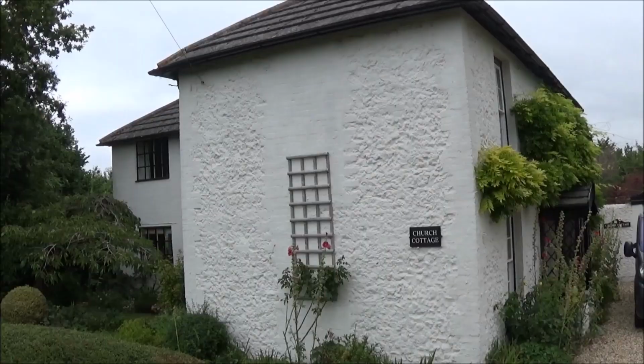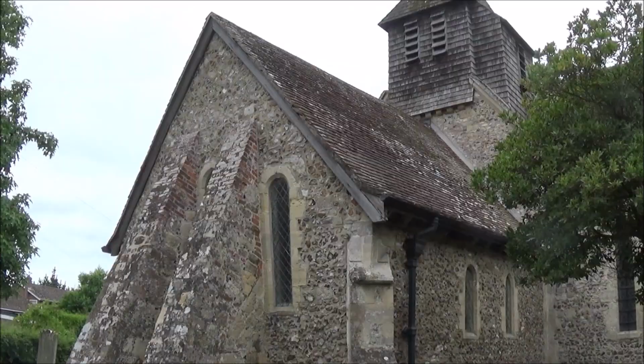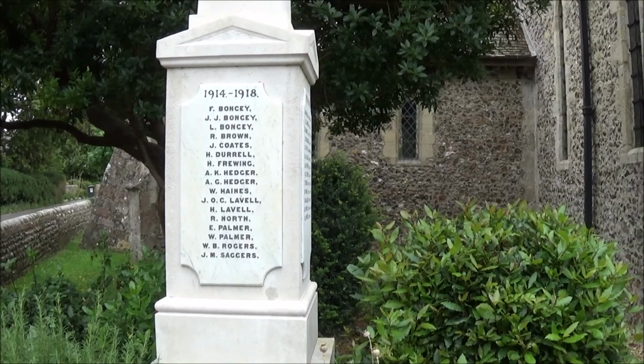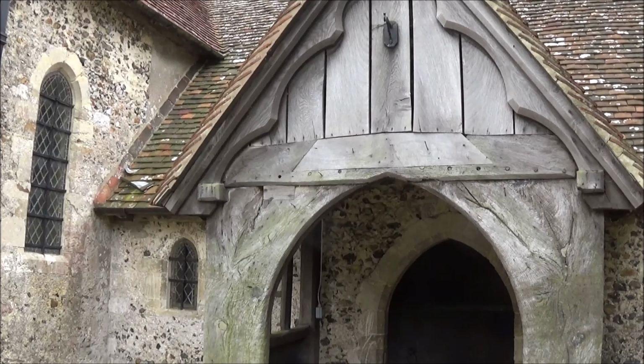So just as we pass Church Cottage, we come upon St Peter's Church. So let's take a look in the churchyard. It's a very well kept war memorial. So, 12th century Church of St Peter's is open. Let's take a look.